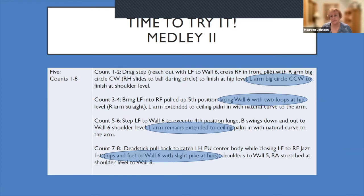And it's not tight to your supporting foot. It's quite wide. It's almost into a fourth when you step across. So your baton does a full arm circle, and then two little loops at the hip. Then you have your lunge, pull back into the dead stick, and you catch that with your palm up at your waist. Now we have the two pivot turns.